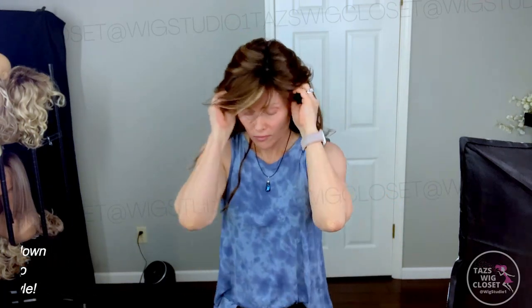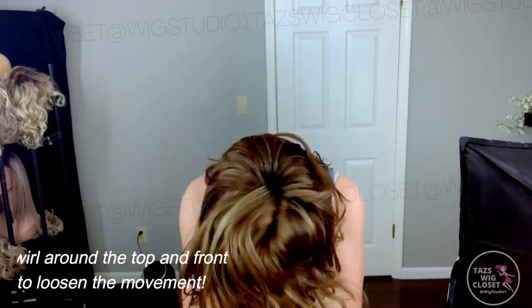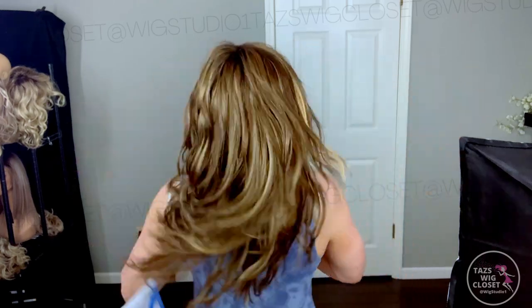After application, you'll see that those front pieces just want to swoop right into the face. That is the first thing that I notice about this style. The bang area is very straight, and it did want to kind of flop in the face. Now this, and like all wig styles like this, takes a little bit of work just to keep them out of the face. You can use the heat from your hands just to kind of continue to swoop away, and that will help to train the wig over time.